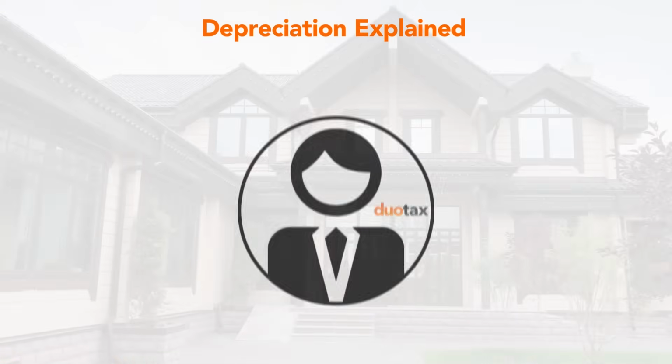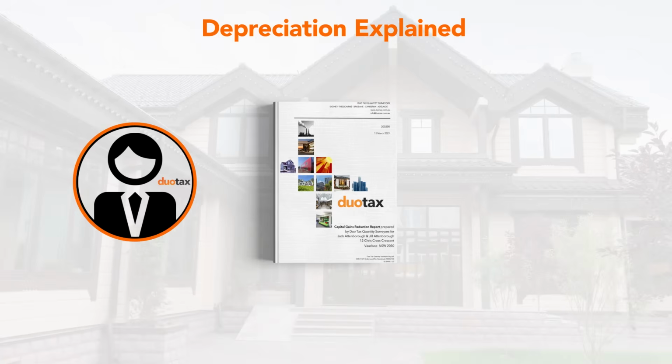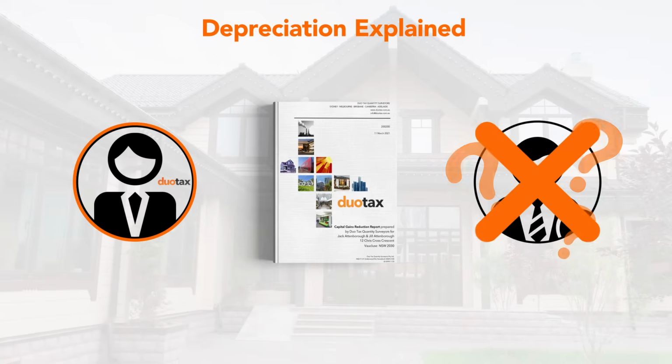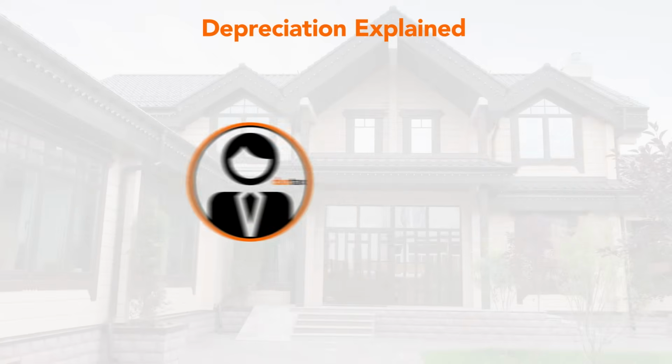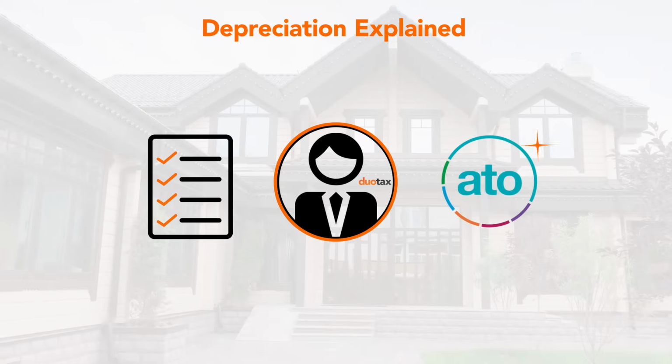So how do you claim tax depreciation? For your property, you'll need a tax depreciation schedule prepared by a qualified quantity surveyor like us here at Tax. You can't get your accountant to do this because it requires a qualified expert in the form of a quantity surveyor to give you an accurate report that's compliant with the ATO.